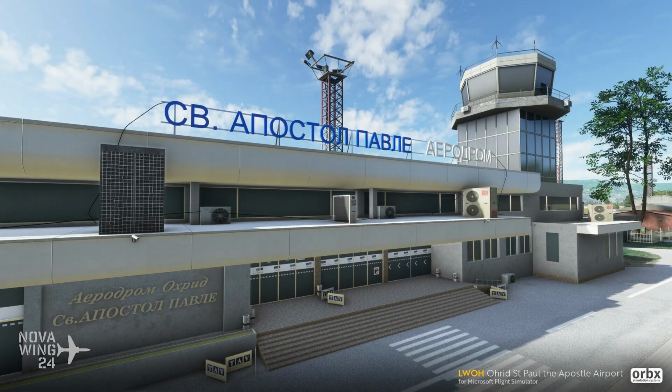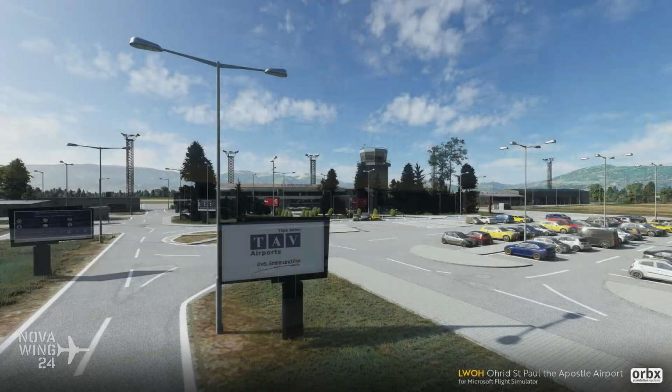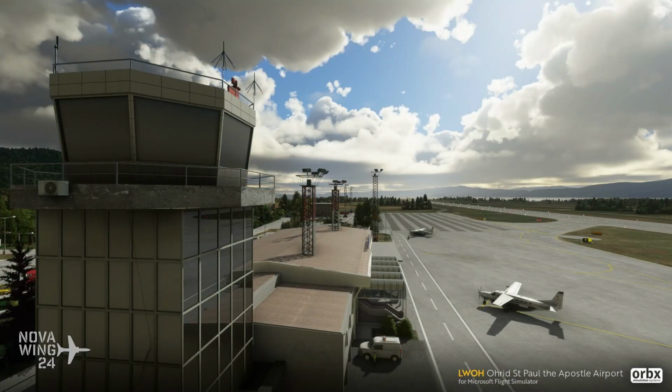Now, this particular airport is like many of the tourist-style airports of the Mediterranean, including Dubrovnik, Split, Banja Luka, and others. It is very much a center of travel, but normally only during the summer months.